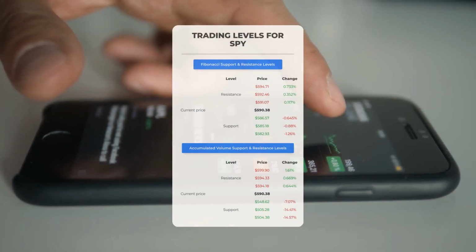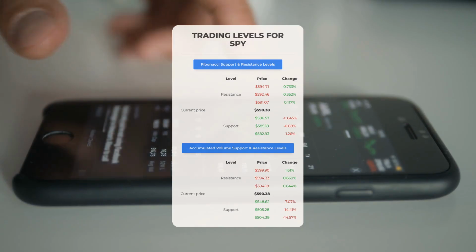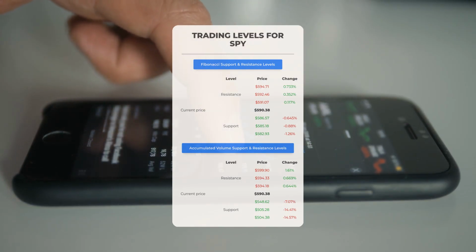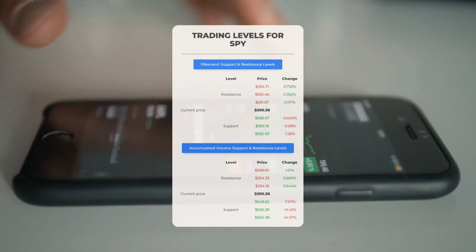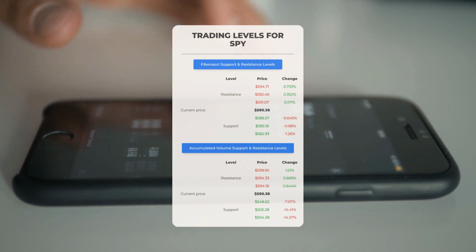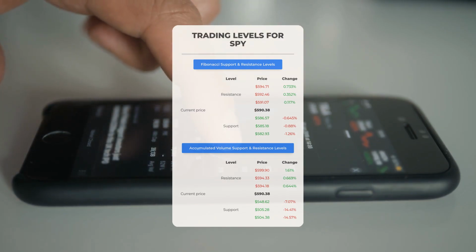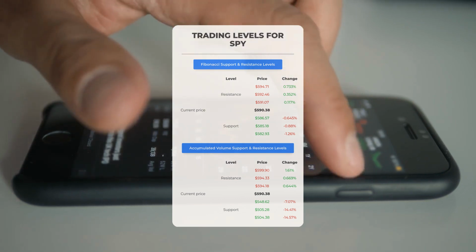Now let's discuss some potential day trading levels for SPDR S&P 500 ETF. In case of an upward trend, the first resistance level for SPDR S&P 500 ETF is at $594.18. If you do not own any shares, you may want to wait for this level to be breached before entering a position. For those already holding the ETF, this could be a level to consider for swing trading.